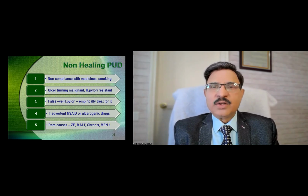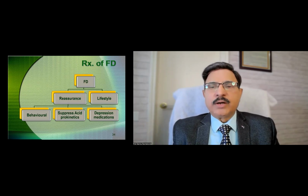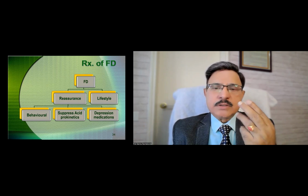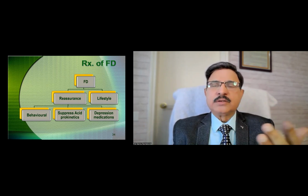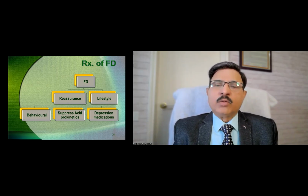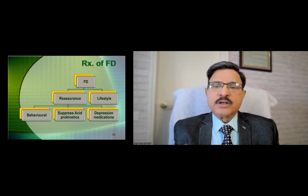Rare causes of non-healing peptic ulcer disease are Zollinger-Ellison syndrome, mucosa-associated lymphoid tumors, Crohn's disease, and MEN1. Then the other category that is left: we have treated uninvestigated dyspepsia, non-ulcer dyspepsia, GERD, and then peptic ulcer disease. The fifth category is functional dyspepsia. Here, only symptoms are there. Endoscopically, everything is normal. The patient is not responding in spite of treatment.